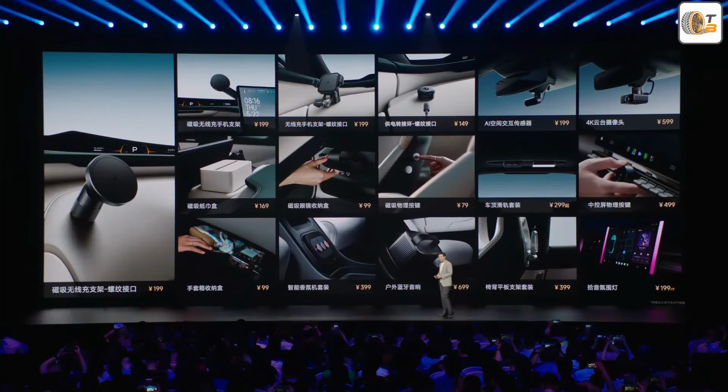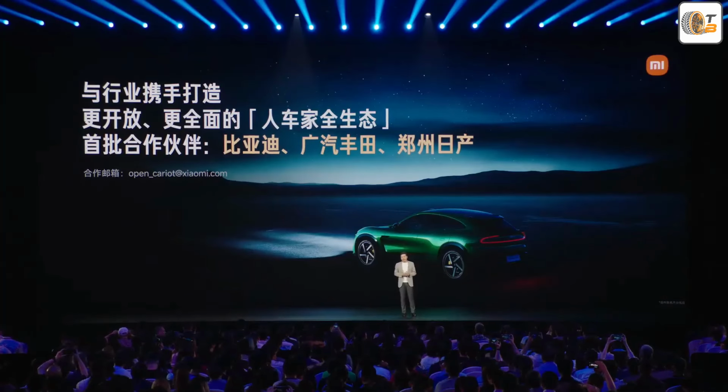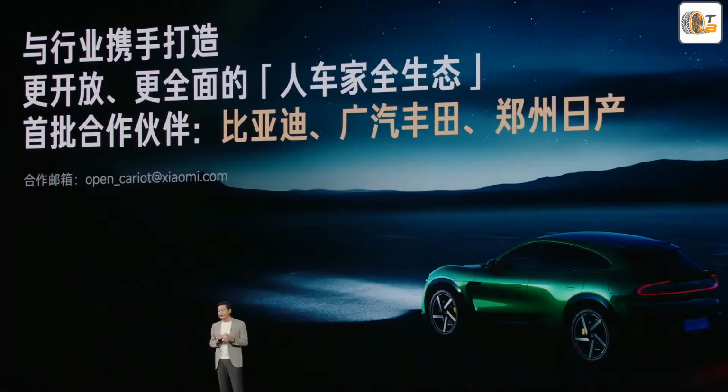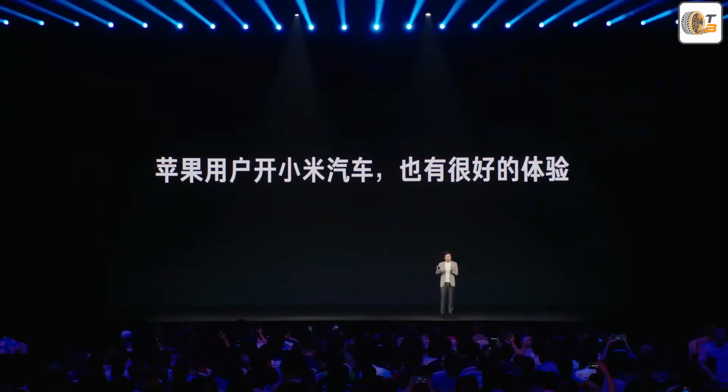I would like to recommend everybody to check for our Xiaomi Home. And we would like to open our human car home vision and work with partners. Our first group of partners are BYD, GAC, Toyota, and Zhengzhou Nissan, and we would like to expand collaboration. And we also welcome Apple users after Apple decided not to go into the car market.